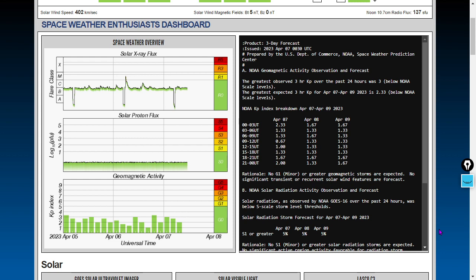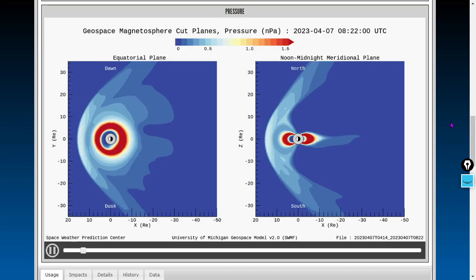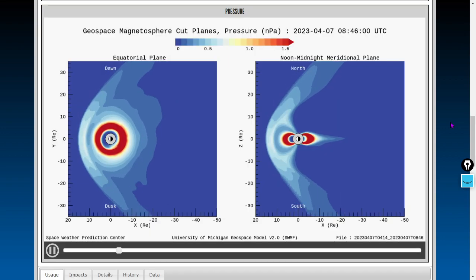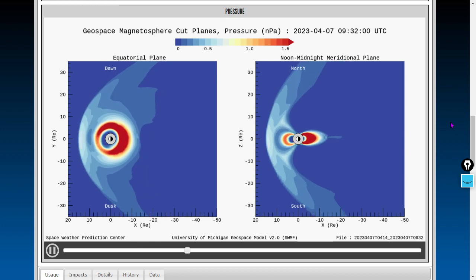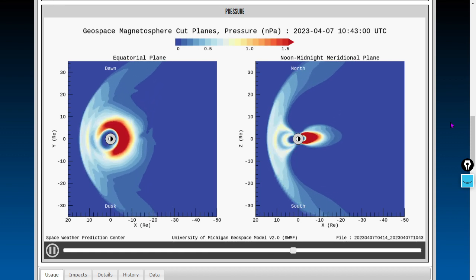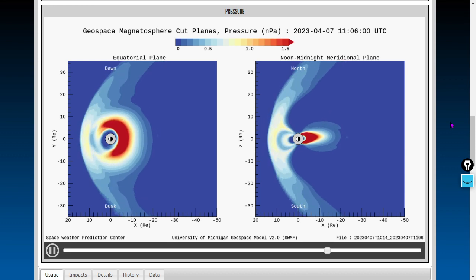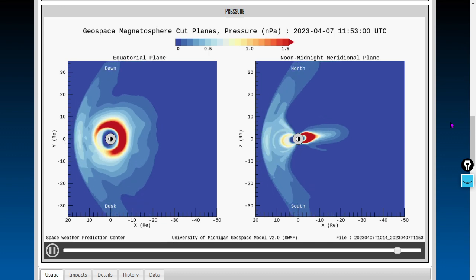Space Weather Enthusiast Dashboard, which is NOAA's forecast, is not forecasting any geomagnetic unrest or geomagnetic storm conditions. Things are calm in the space between the Earth and the Sun. Here's the past 4 hours of Earth's magnetic moment from space. We show it daily on the channel as the data is not yet accessible in archival format. So we show 4 hours a day. Again, things are geomagnetically calm here at the moment. This imagery depicts magnetohydrodynamic pressure, the units of which are nanopascals.